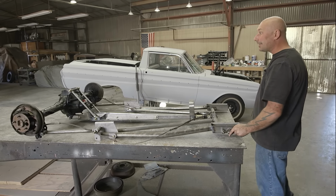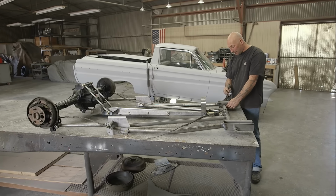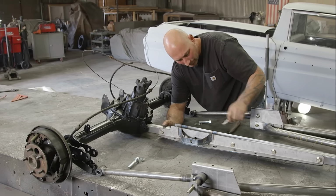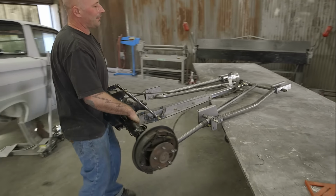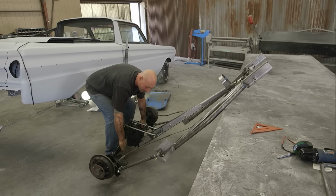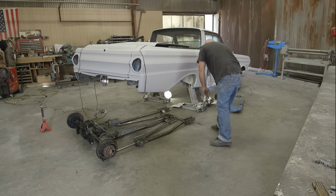The thing is that I need to put this whole unit under the vehicle like this, assembled. So it's pretty bulky. My whole idea with installing this rear suspension is to mock it all up on the table, slide it under the car, and just see how it's gonna work out. I'm taking this approach because I wanna see what's gonna be close enough to work, what I need to modify, and how to go forward on this.